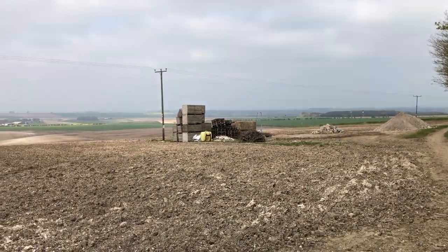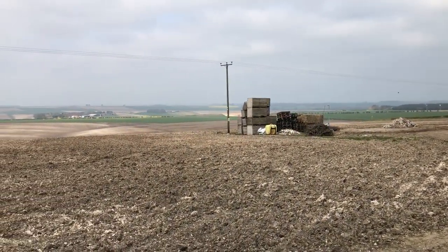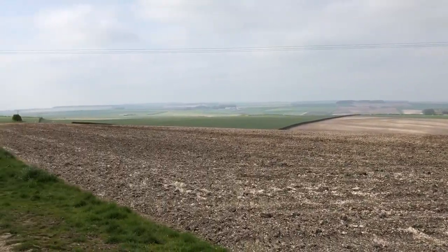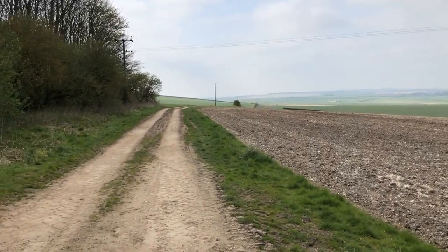Just come through a farm. You can probably hear the dogs. And we're heading down this way.